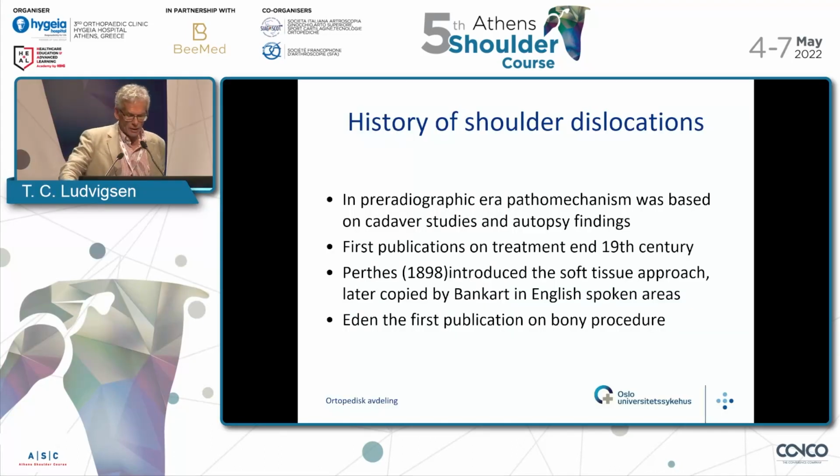So, if we look back to the history of shoulder dislocations in the pre-radiographic era, the pathomechanism was based on cadaver studies and autopsy findings, and the first publications on treatment of shoulder dislocations came in the 18th century by Pertus, who introduced a soft tissue approach, later copied by Bankart in the English-speaking areas, and Eden was the first to publish a bony procedure.